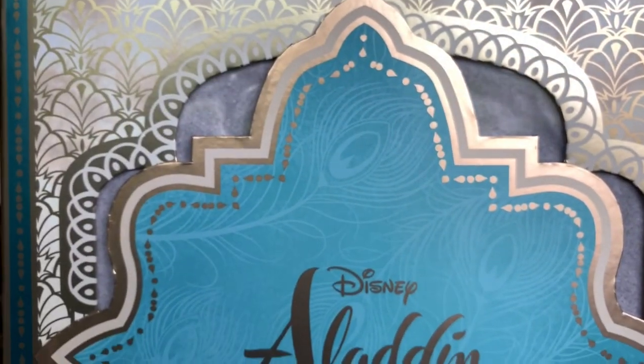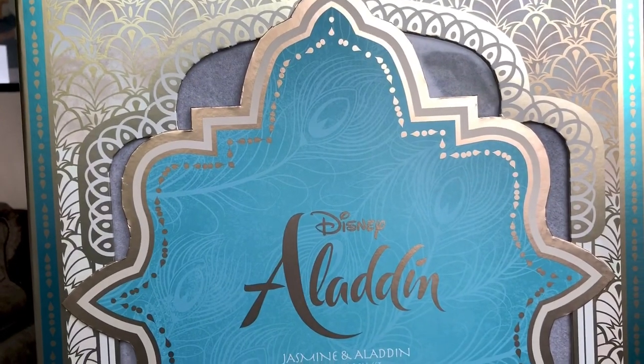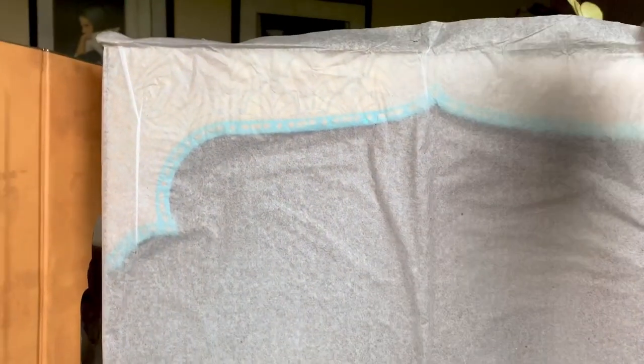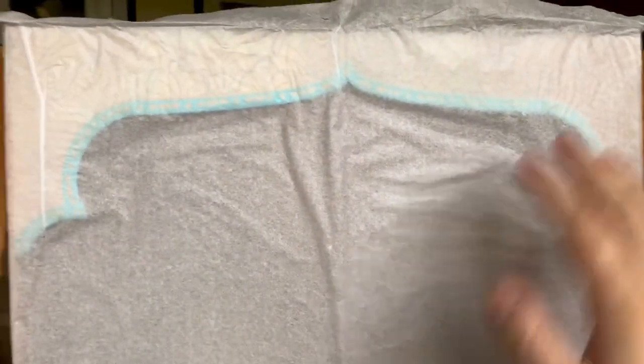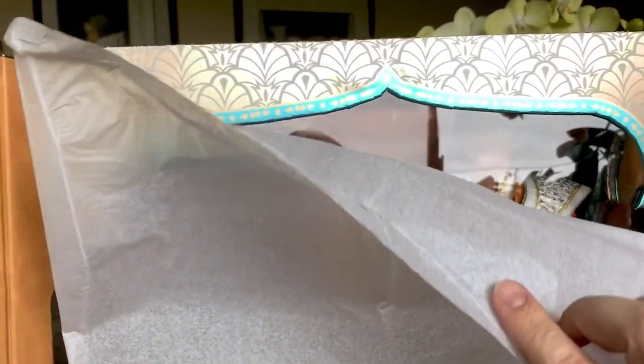So now we're going to go ahead and open this up and see what we can see. So let's go ahead and do that, shall we? And this, oh, I've been looking forward to looking at these. I have not even looked at them yet. So this should be really, really interesting. So you can see there, it has just a sheet of tissue paper to help protect. Ooh, are you guys ready? I'm really excited. All right, so let's go ahead and get this peeled down here.